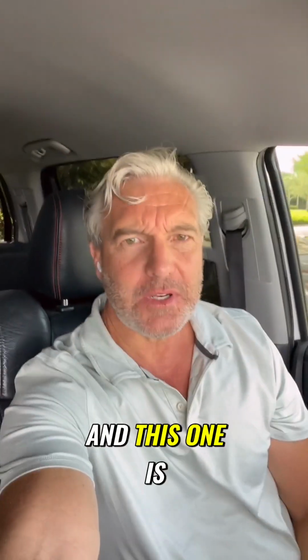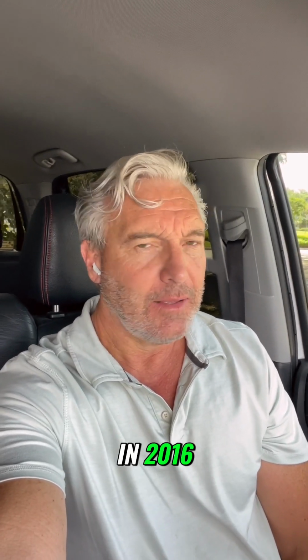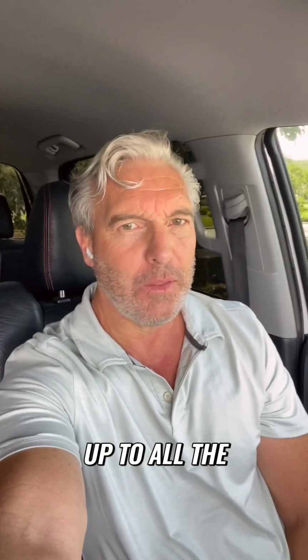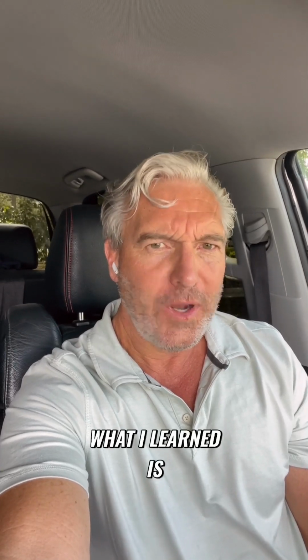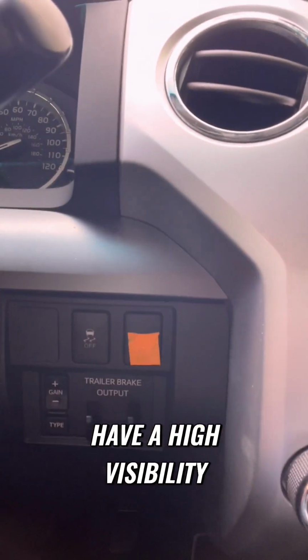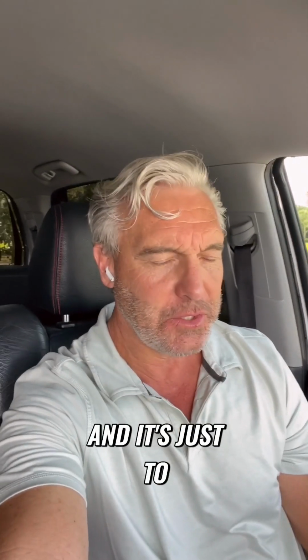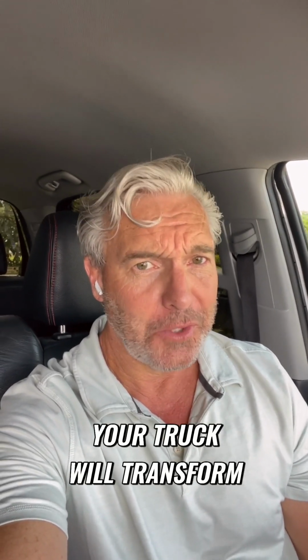One final tip, and this one is exclusively for Tundra TRD Pro owners. When I got my new Tundra TRD Pro, which I bought new in 2016, loved it, but I didn't feel the engine and the performance was quite living up to all the modification and enhancements that the TRD Pro package offers, the exhaust system, air intake, etc. So what I learned is that if you use the tow haul button, on my truck I have a high visibility orange decal on there, but under that decal it says tow haul and it's just to the right of your steering wheel. If you press the tow haul button, your truck will transform.